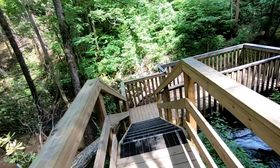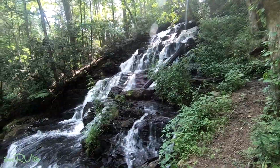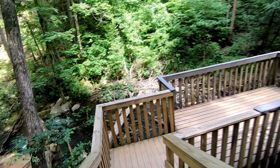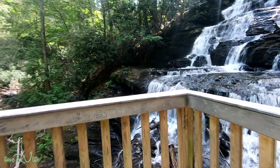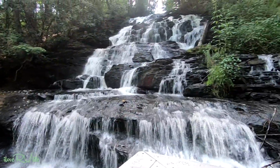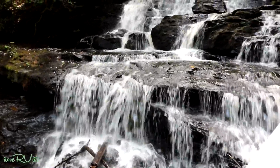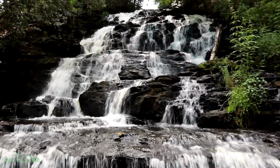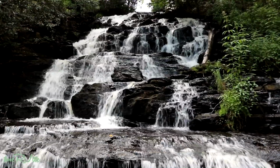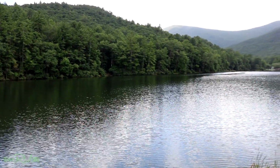Boy, this is something, isn't it? Oh my. Look at that. Isn't that beautiful? That is something. So this is on the back side of the lake here at Vogel. And that is absolutely gorgeous. Wow, some kind of pretty. Look at that. Would you look at that? What a beautiful state park. Look at those mountains.